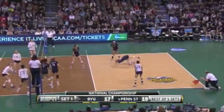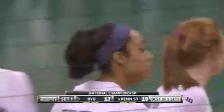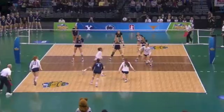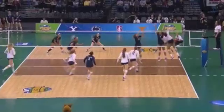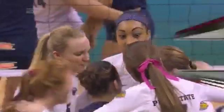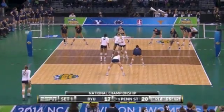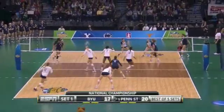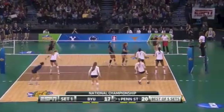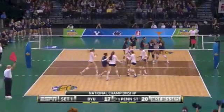Hancock, the slide for Grant. Point Penn State. The left side blocker, number 9 for BYU, just going out a little too far. Most of the time when people attack on that slide offense, they hit cross court, and that's where Penn State's been having success. Hancock again serving for the 3rd time. They haven't scored on her serve yet, and now they do.